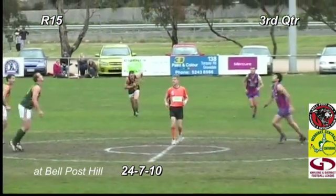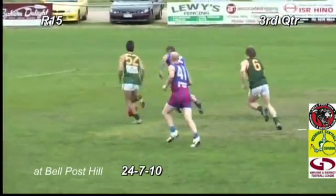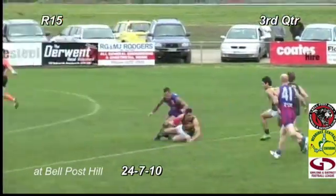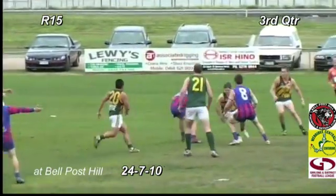Symes goes to the forward line. Pilkington now in the back end, doing some work there. Barton through the middle of the ground, taps the ball on. Good smart play there from Kavka. Tried to tap it to the advantage of Lewis. Picking the ball up there and getting the ball was Bell. Fed it out. Now it's in the hands of Fantella.